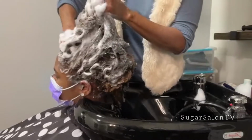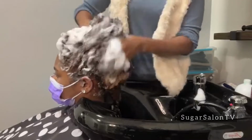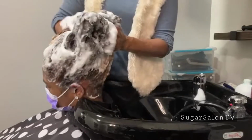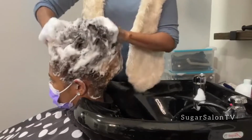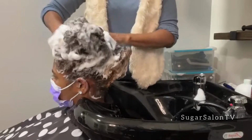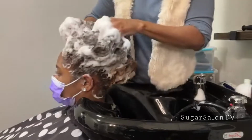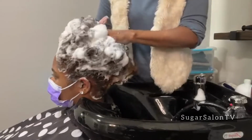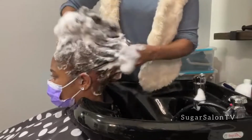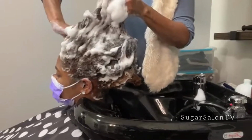So I'm getting in that scalp good, because it's not just about manipulating the hair. It's about manipulating the scalp as well when you're doing a shampoo. So I always give 3 shampoos, always. I don't know how somebody's hair could be clean with 2 shampoos. That's just me. That's my opinion.